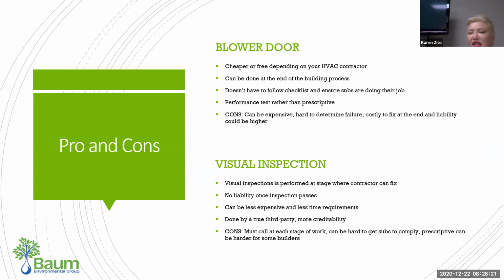And so that's why you see in the future codes, in the rest of the country that adopts the 2015 or the 2018, that they do both. Because if you do both, that's the optimal thing: you go in at the open wall, you do the visual examination, and fix it. So by the time you come to the blower door, it should work fine. You have two examinations, the performance and the visual, but both of them should go pretty smoothly because they're working hand in hand.